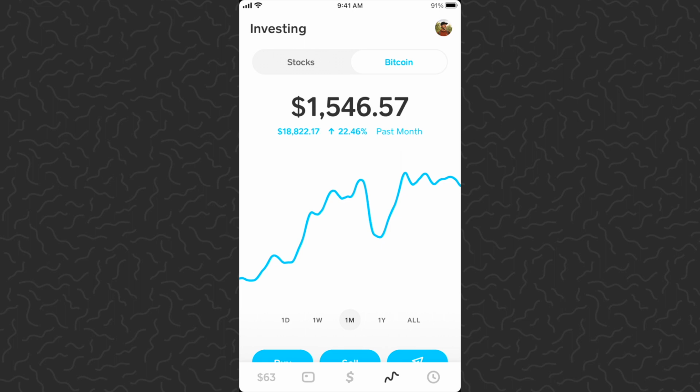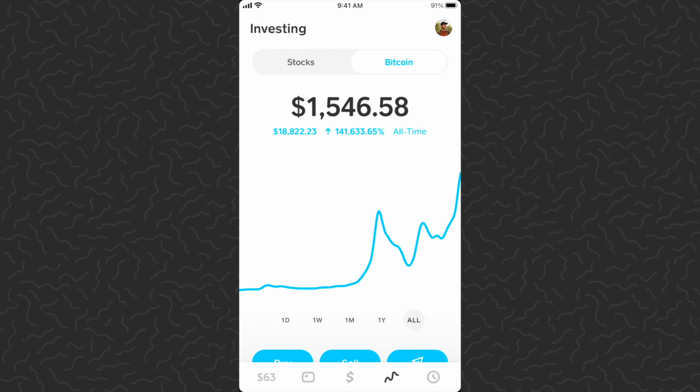There's only 21 million Bitcoins ever. So it's very scarce, very limited, and it can't be manipulated. There's no government that can just go out and print more money when they feel like it. It always just leads to inflation. And I don't know why we keep doing it. That's why when you look at a Bitcoin chart, it's up 141,000% all time. Because this is actually something useful, something valuable, something scarce, something worth holding on to.